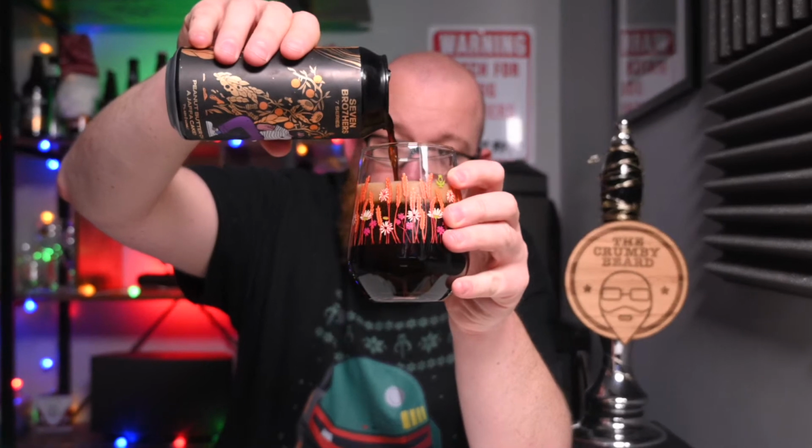Going for the fancy little craft tumbler this time. It doesn't fit the whole beer in, but it is simply fantastic for getting those aromas. In the glass then, absolutely jet black, nice, compact, thick, 1.5 finger, off-white head at this point. I'm sure that'll dissipate a little bit with this being 7%. Let's do the aromas.